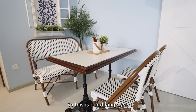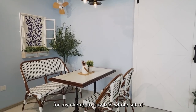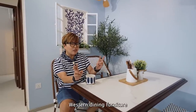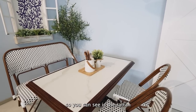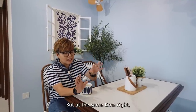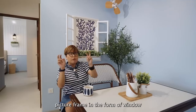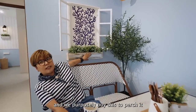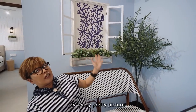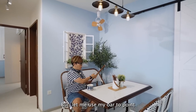So this is our dining area, where we are trying to conjure the feel of alfresco dining. I suggested for my clients to buy this whole set of Ang Mo-ish dining furniture. You can see it's the rattan. The black and white rattan really has the outdoor and more European feel. But at the same time, I don't want to leave the walls blank. Hence, ta-da, we have this picture frame in the form of a window. And we purposely bought this to purge it so that the whole thing is a very pretty picture to anchor this place. But let me use my awl to point.